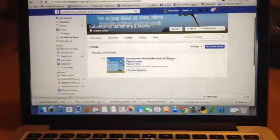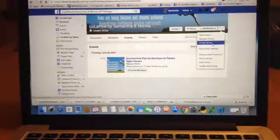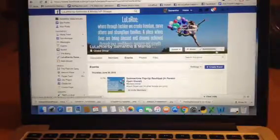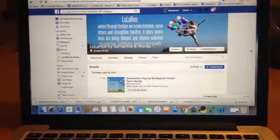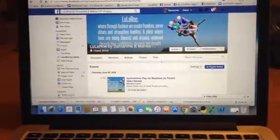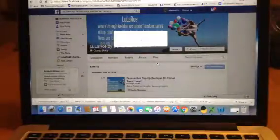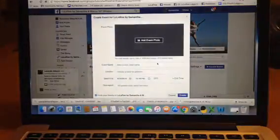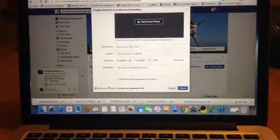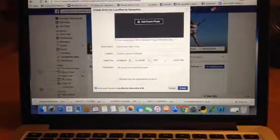Then here we have events. I'll show you how to do this. You can create an event here, or you can use this drop down and create an event. When you go to create an event, and I can do a separate video for that, my biggest suggestion is to create the event within your group. When you hit create event, there's this little part here, invite your friends in LuLaRoe. I try not to do that, because it spams my current friends, so I just unclick that and then put in my details, online or otherwise.